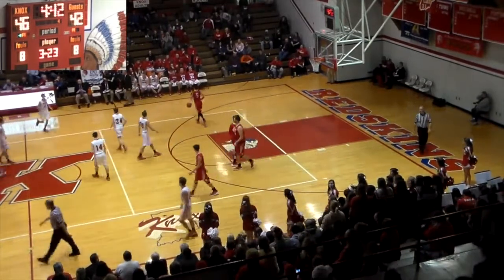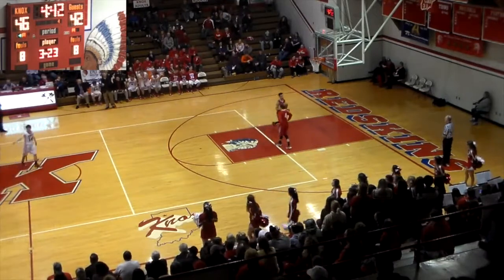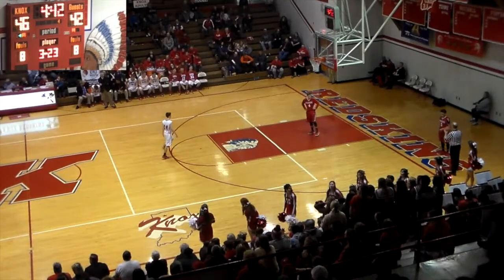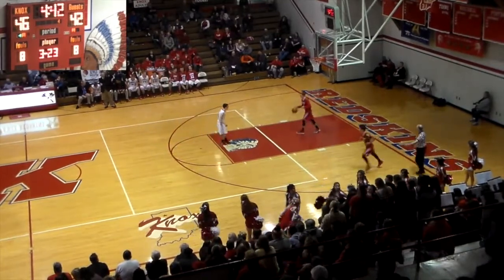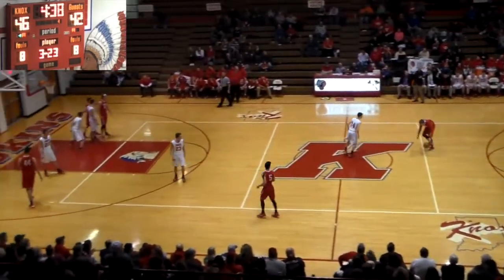Yeah, Broker tried to save it from going out of bounds, but the problem was he jumped from out of bounds and then touched the ball. So that ends up being a turnover against the Redskins. Lovins comes out, Cougar's back in for the Redskins. 4:35 remaining in the game.